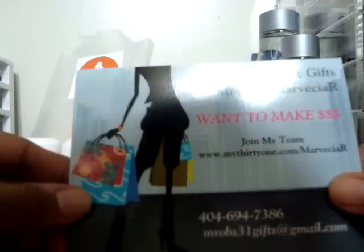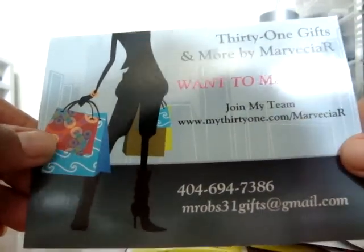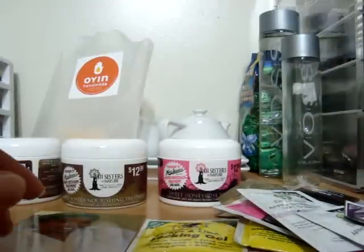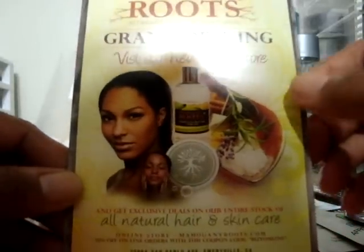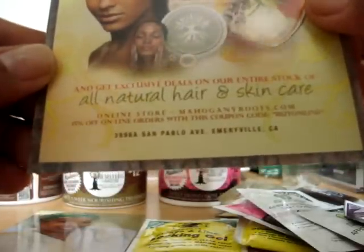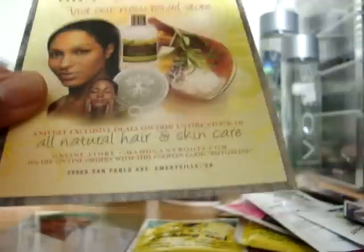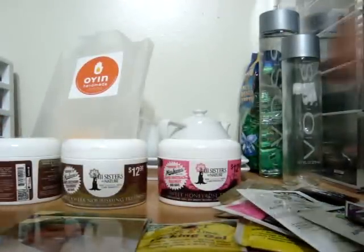Here's another one, and I don't think this has anything to do with hair. 31 Gifts and more. Want to make money, join a team. Okay. So, anyway. And the last one is Mahogany Roots. This is grand opening. I'm assuming they're a new company. Do they have an online store? mahoganyroots.com. So, if you're interested, just go by. Check them out.